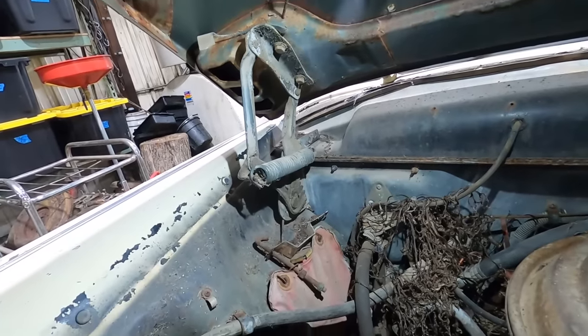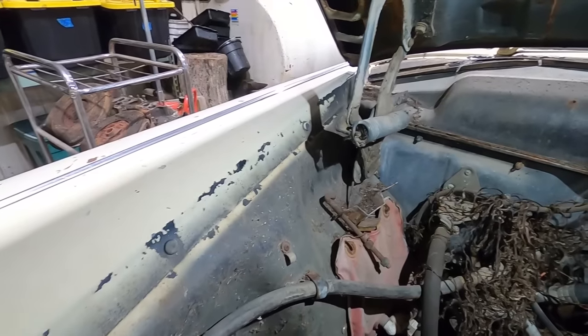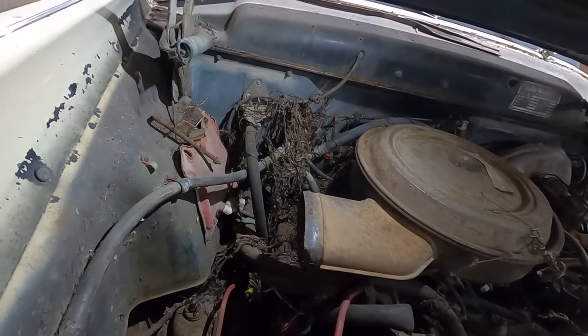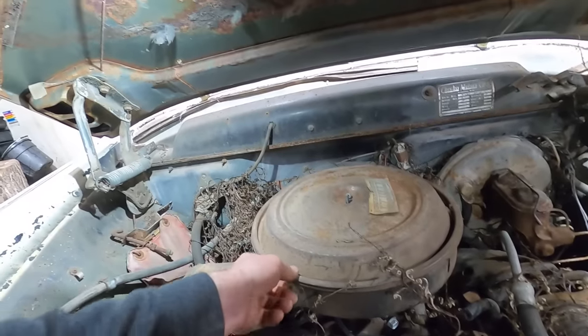Oh, they got the colostomy bag over here. I think that was, did they take that from Mopar? Chrysler, I don't know. A lot of weeds going on down here. Ram horn manifolds. Quadrajet, I would assume, maybe. Could just be a two barrel. We'll see what this thing says.